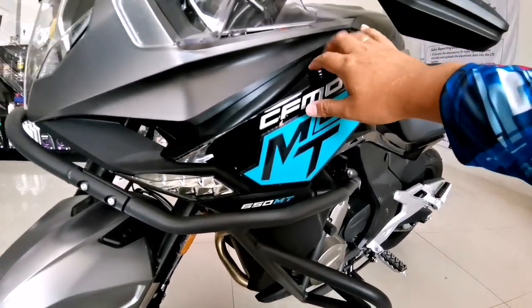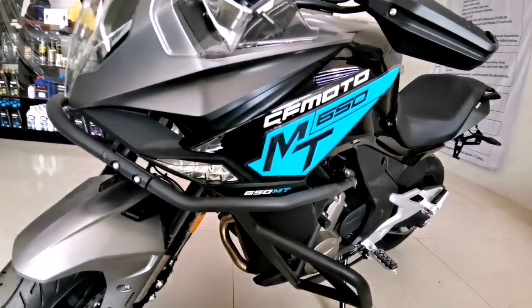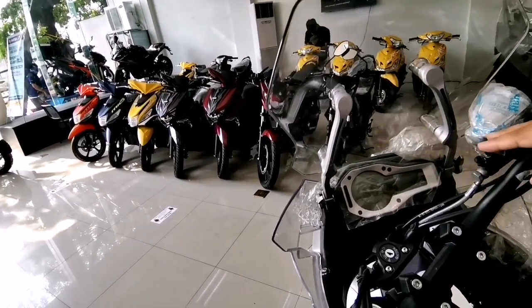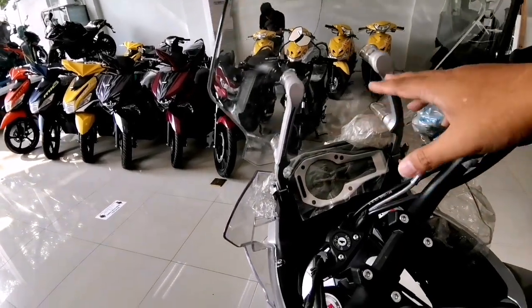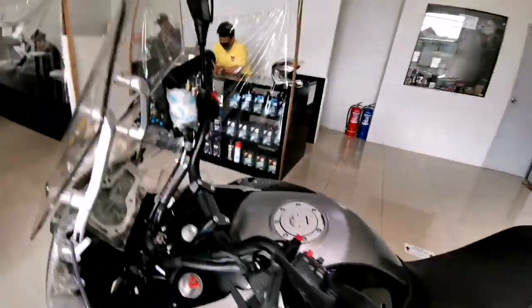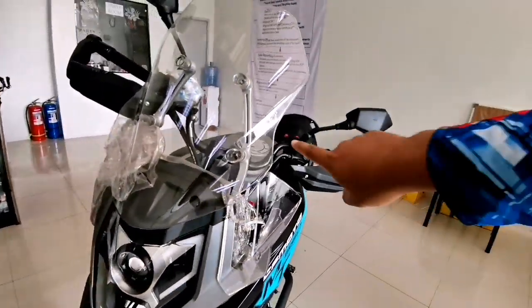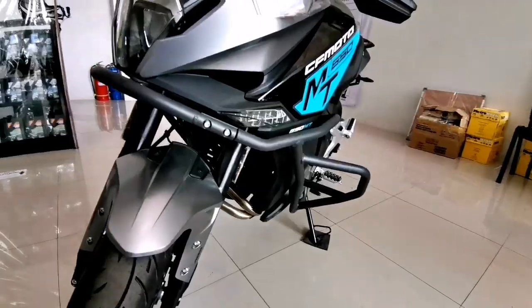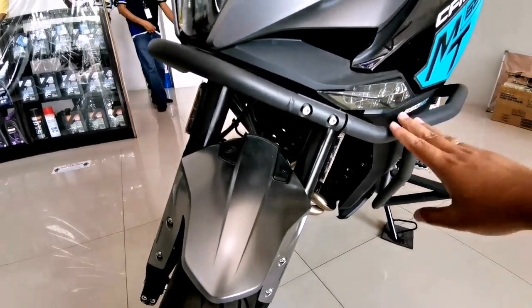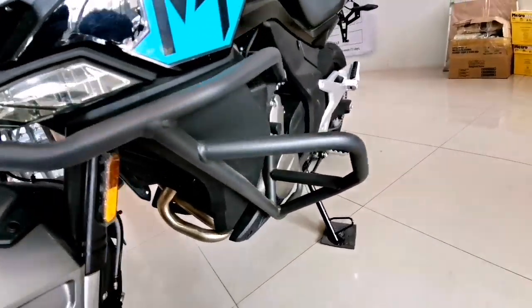With the plastic fairings, it's a really good position on the windscreen. It feels as if it's floating. It's not overwhelming, and the size is just right for most types of riders. Upon purchasing, you would also get the crash guard for the fairings and engine protection.